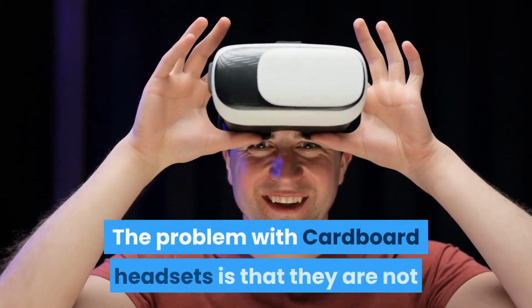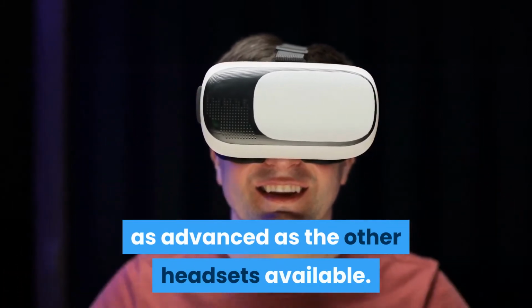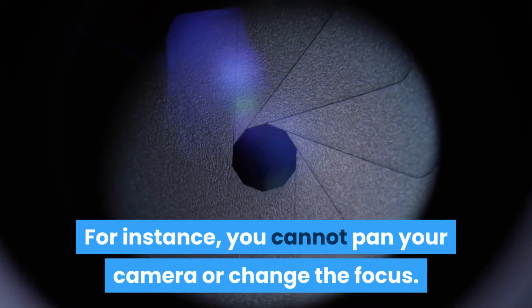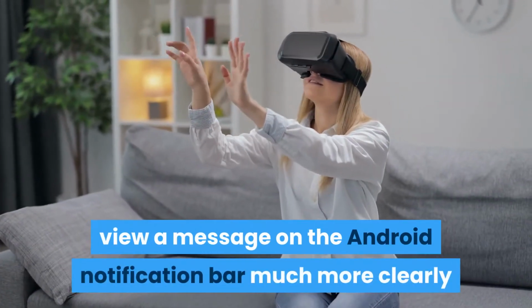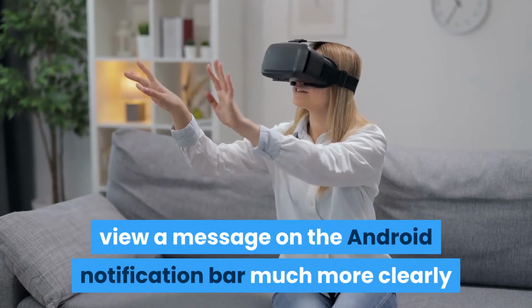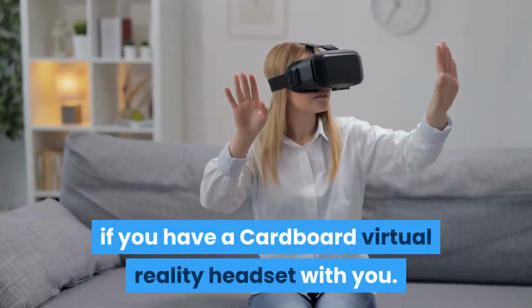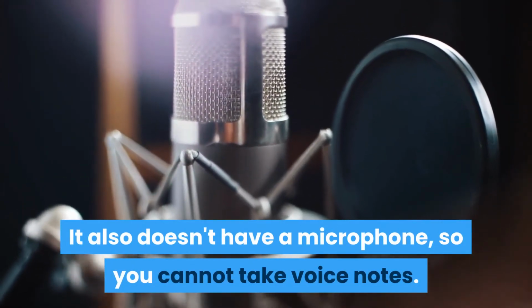The problem with cardboard headsets is that they are not as advanced as the other headsets available. For instance, you cannot pan your camera or change the focus. You can, however, view a message on the Android notification bar much more clearly if you have a cardboard virtual reality headset with you. It also doesn't have a microphone, so you cannot take voice notes.